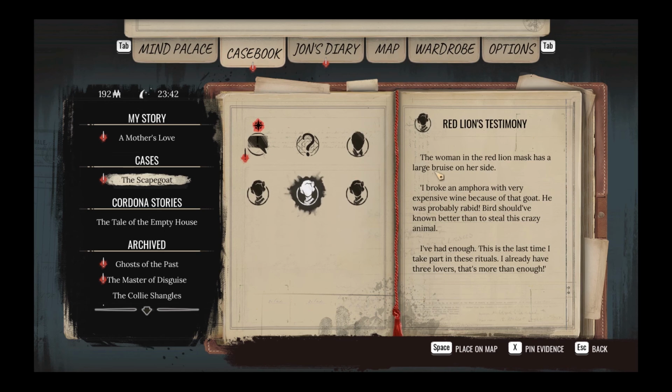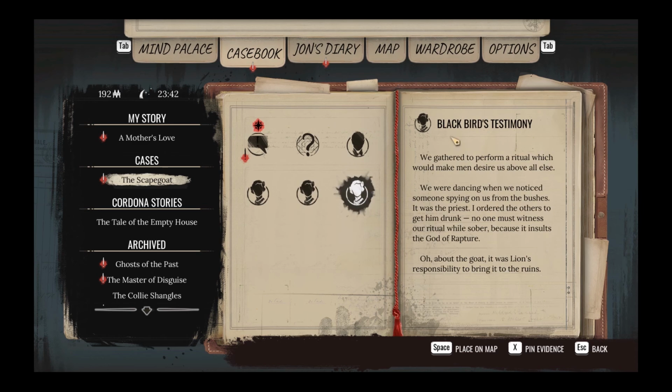The woman in the red lion mask has a large bruise on her side. I broke an amphora with a very expensive wine because of that goat. He was probably rabid. Bird should have known better than to steal this crazy animal, so she's blaming the bird. I've had enough. This is the last time I take part in these rituals. I already have 3 lovers. That's more than enough. And Blackbird.